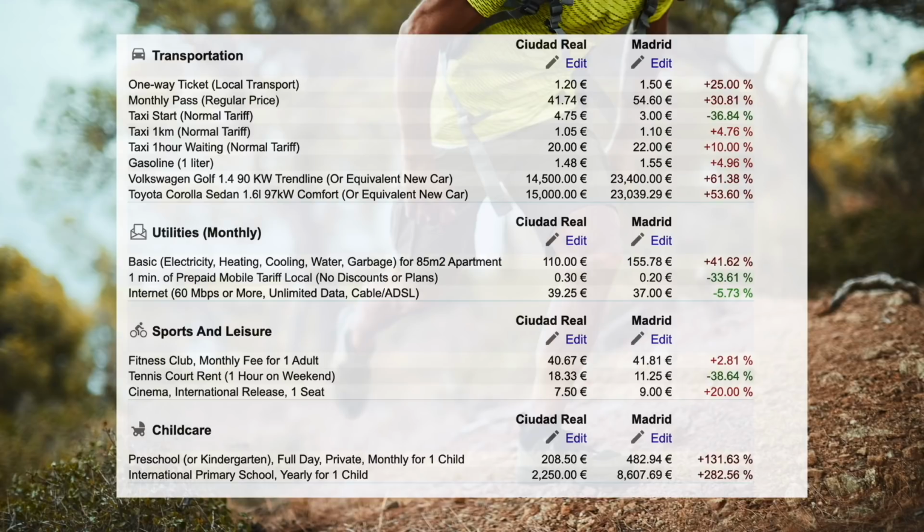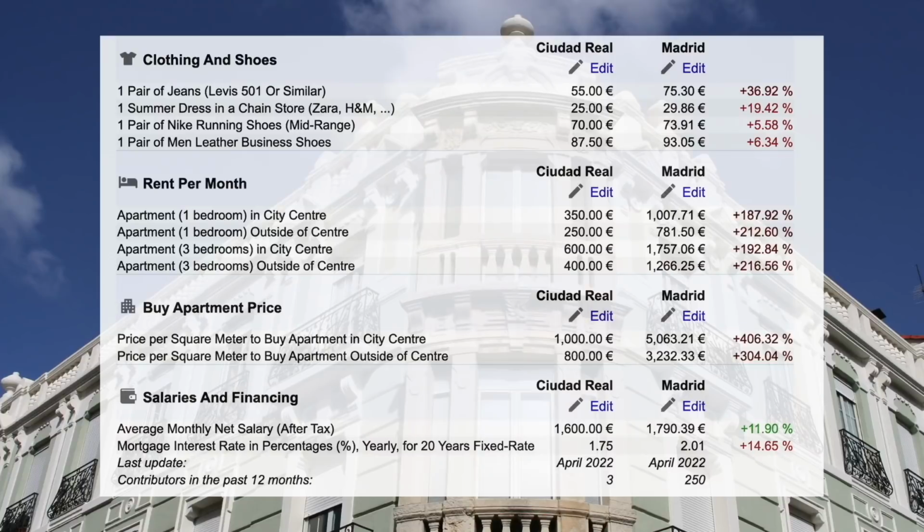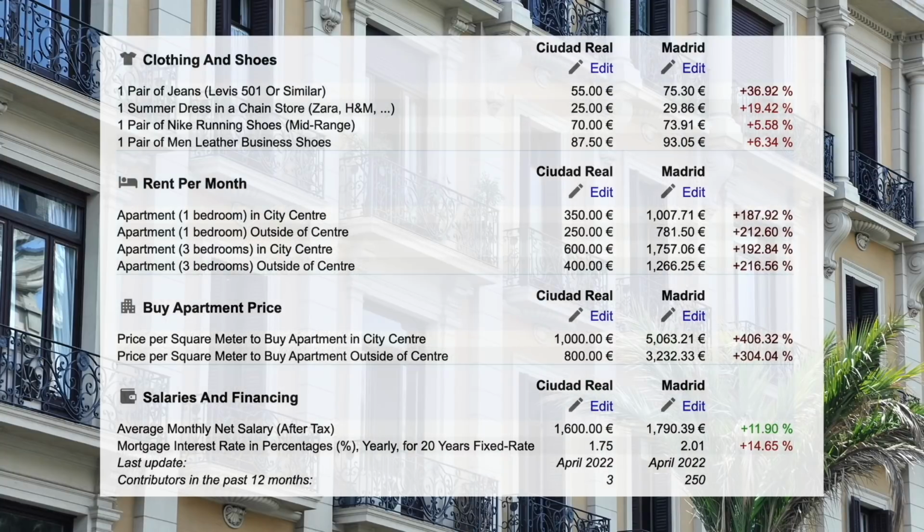When it comes to childcare, huge differences between the two cities, 131.63% more expensive. Clothing and shoes are going to cost you a lot more in Madrid. And again, huge differences when it comes to renting. A one-bedroom apartment in the middle of Ciudad Real is going to cost around 350 euros a month, whereas in Madrid it's over the 1,000 mark.